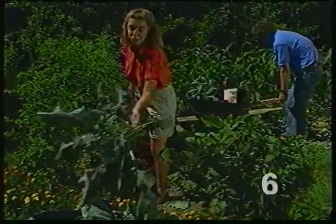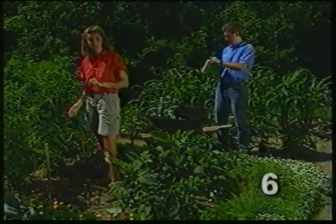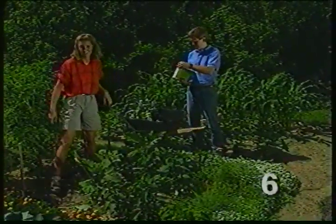Our broccoli matured in less than 2 months, so we've removed all the old exhausted plants and we're going to put in some new broccoli transplants. There's enough summer left for them to mature.